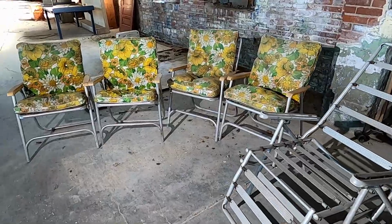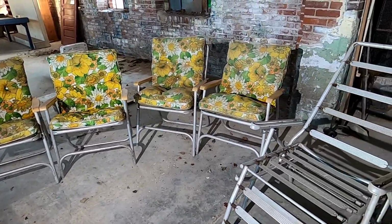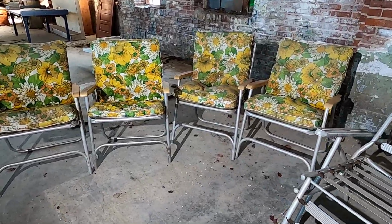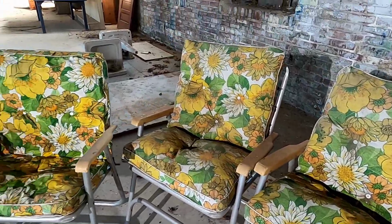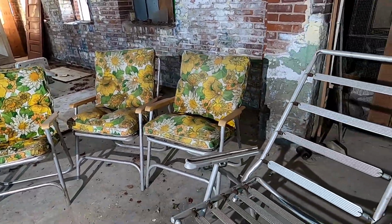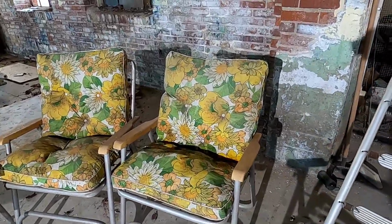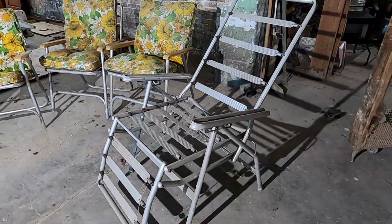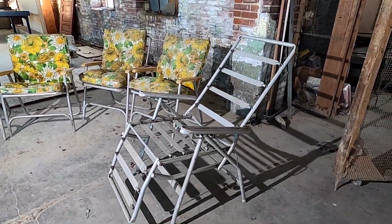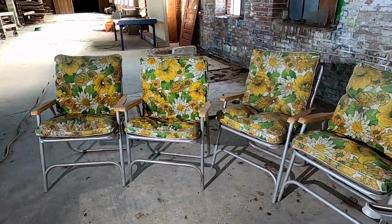Okay, so here's a set of late 60s, early 70s lawn furniture. These are aluminum lawn chairs, and yeah, look at that pattern. So they're dirty, but they're not too bad a condition. There's a little chipping around some of the stitching and stuff, but there's actually a recliner here, and these are real ultralight aluminum furniture pieces.